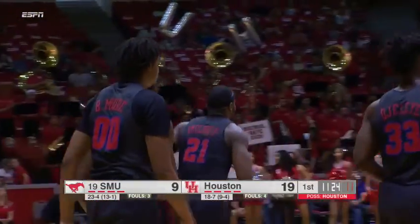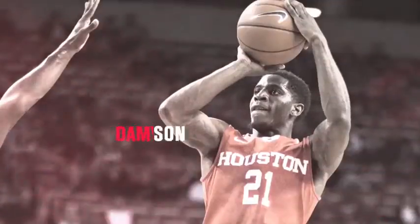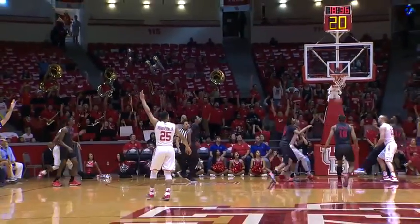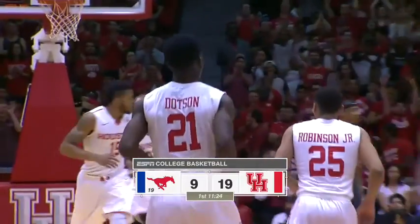Now, Damian Dotson has been the man for the Cougars in the last month or so, and he's been the man again today. Well, he's on the scouting report as maybe the hottest player in this conference, so you better get up in his grill or he will light up the city of Houston.